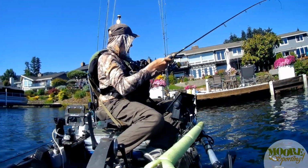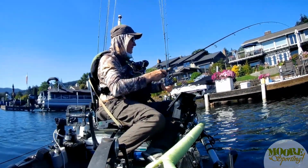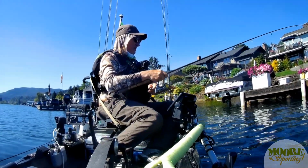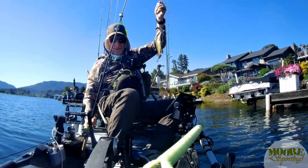And several docks later, I hooked into this fish and I thought, oh, this is a nice fish right here. As I got him to the boat, I realized that it was just another rock bass. It just happened to be a much bigger one. These guys are a lot of fun to catch.